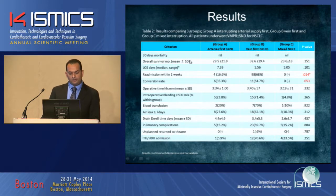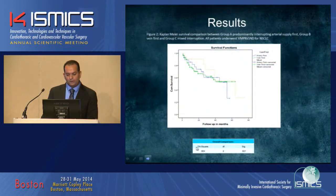In the results, none of the cases had 30-day mortality. But the most important thing, readmission was minimum in group C, that is the mixed group. Conversion rate, again, was minimum in group C. The Kaplan-Meier survival chart shows that all three groups had the same survival results at 5 years.